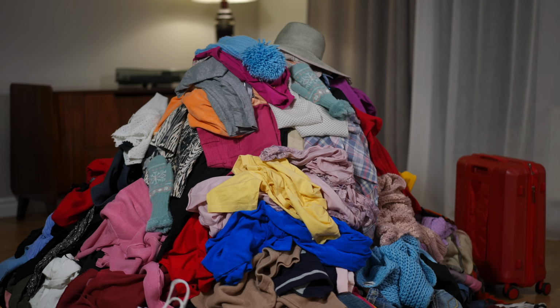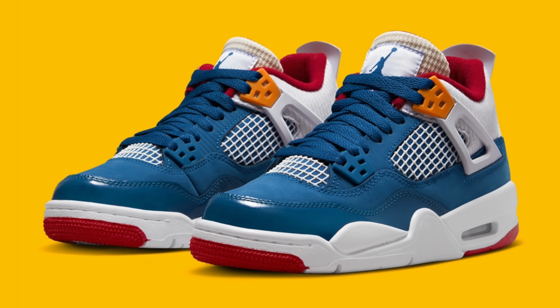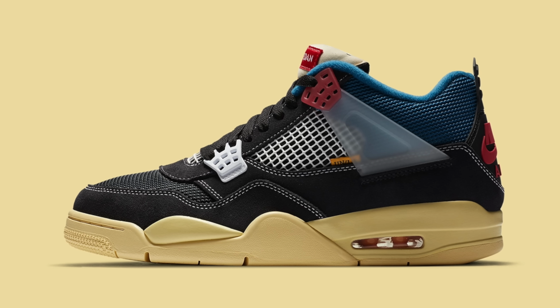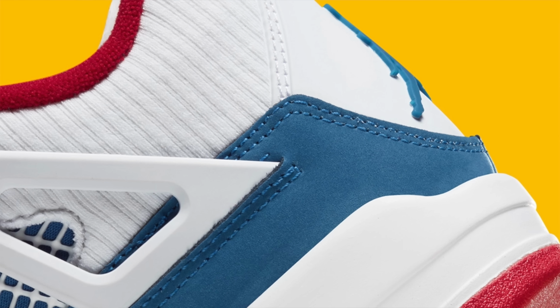So according to Nike, this shoe is inspired, as the name would suggest, by a kid's messy room. And that's why you've got all the different panels and bright colors and textures on the shoe. Now what I find kind of interesting about this shoe is that it's seemingly inspired by the Union LA Air Jordan 1s. Obviously we've had a Union LA Air Jordan 4, which didn't have that same sort of split look that the ones have, but it seems like Jordan Brand just went ahead and did it on their own and created a split look Air Jordan 4, and honestly, it does work on this shoe. I kind of wish the Union LA collaboration had looked more like this.